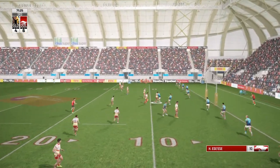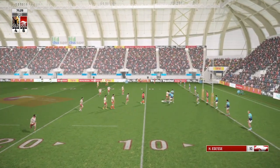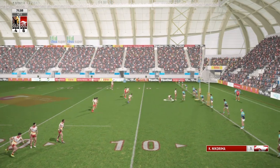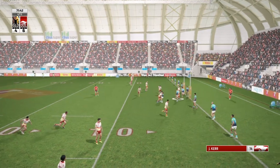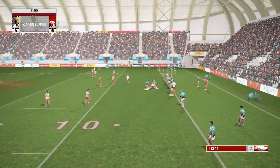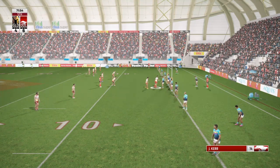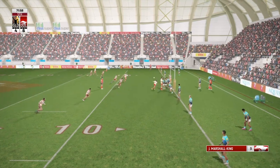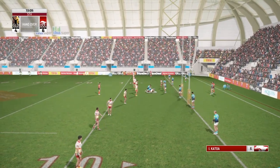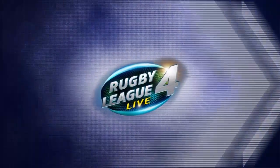Holding up a short pass. Marshall King. The defence is looking shaken. Feeds the short ball. Katoa. Two defenders driving to make the tackle. Delivering the short ball. Katoa. Two-man tackle. Very effective. Last tackle play was a little disappointing.